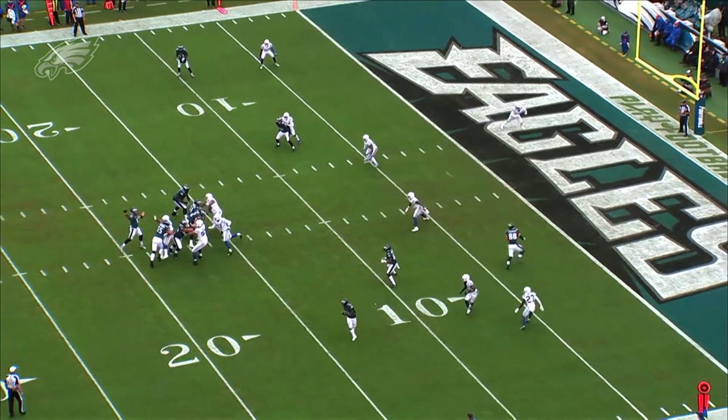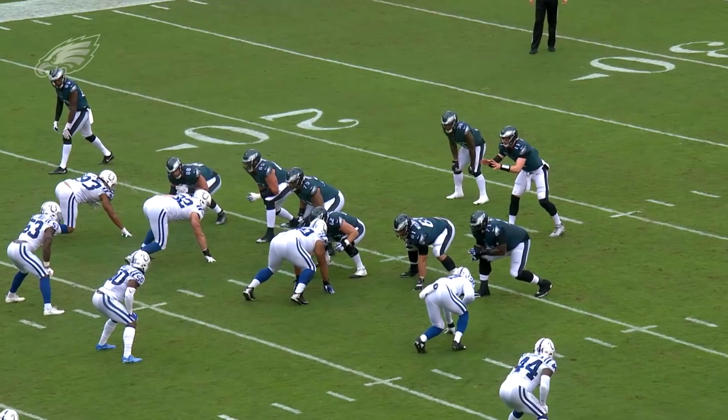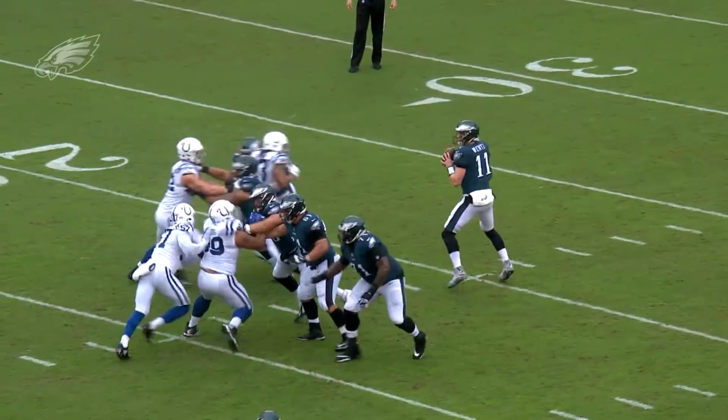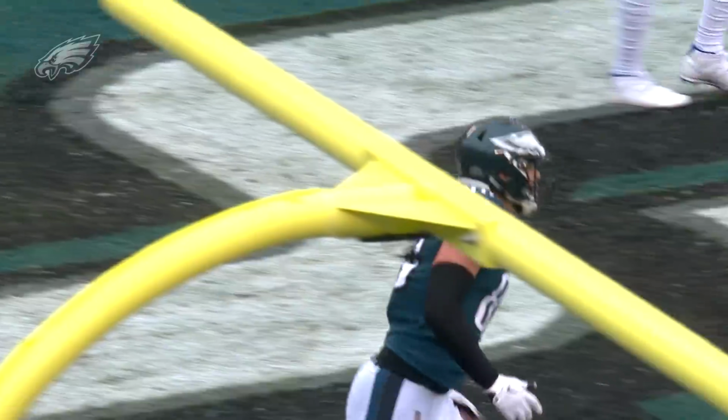We can let this go. This is a beautifully executed play. Wentz does a terrific job. It looks like a simple pitch and catch, but as we saw, there were so many more elements to it. Really nice job. Yeah, and you saw it before the snap as well.